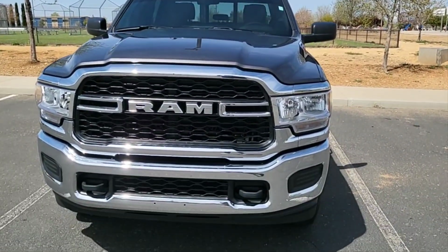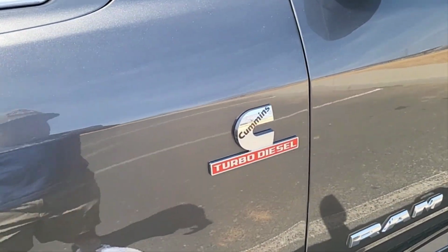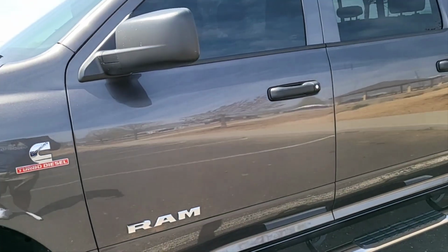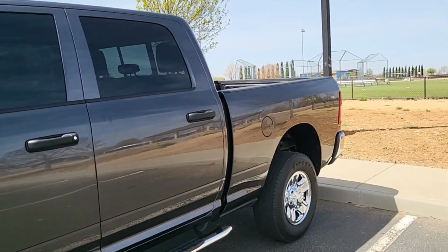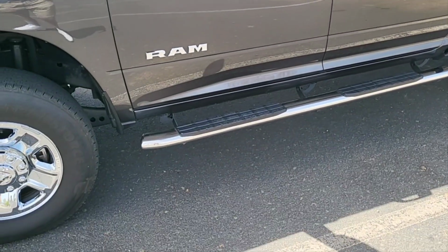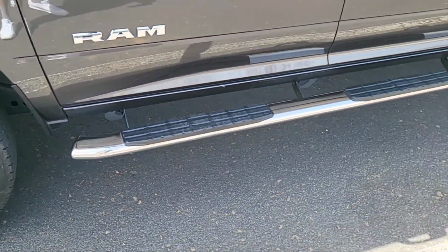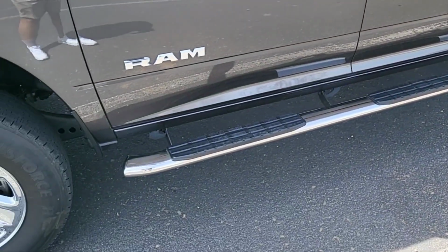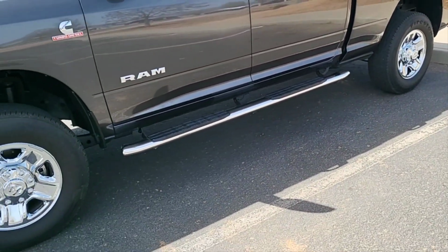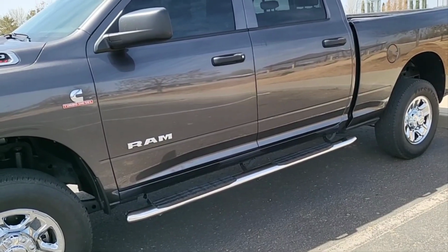And like I said in the previous video, it does have the 6.7 liter Cummins turbo diesel, and it is 4x4. Pretty much all my personal trucks, and I have a Jeep also, I always buy 4x4 because I end up every year in the snow or in the mud or off-roading, so I gotta have it. These side steps are aftermarket. I just bought those because the truck didn't even come with side steps. I was one of the folks that had to buy a truck when they were extremely scarce, and I pretty much got what I could, but I'm still happy with the purchase.